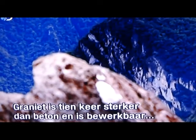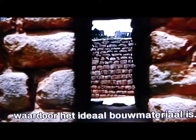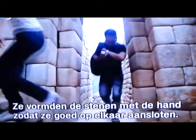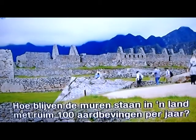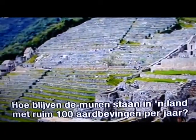Almost 10 times stronger than concrete and fractures easily, making it ideal for building. The Incas sculpted the blocks by hand so that they would fit tightly together. There's no cement to glue them in place. So how do these walls stay standing in a country hit by more than 100 earthquakes a year?